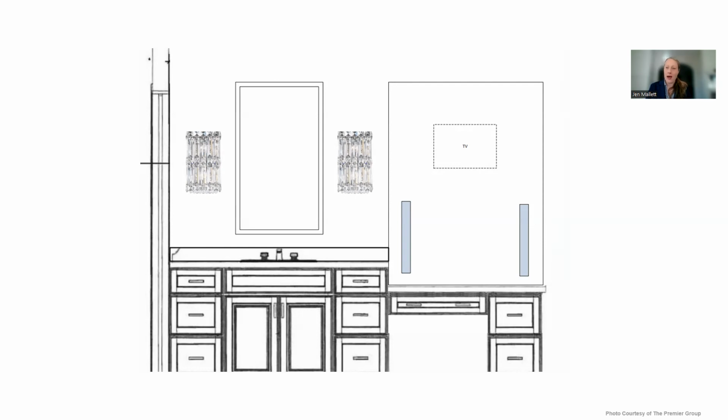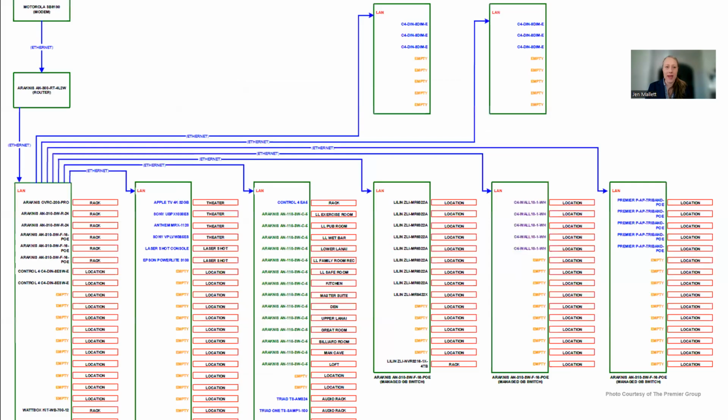Speakers can be visible, and they can also be invisible. So they can be located actually behind the drywall, where you don't even know that there's a speaker there. Sound is just coming out of the wall. So those are some of the conversations you have with clients when you're building a space like this. And this is how it's represented in the plan so that everybody is on the same page for that particular thing.